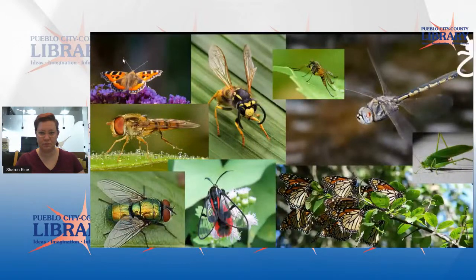Many insects have one pair or two pairs of wings. Look at all the varieties of shapes and sizes. You've got butterflies, wasps, mosquitoes, dragonflies, katydid, even some flies. The variety is endless.